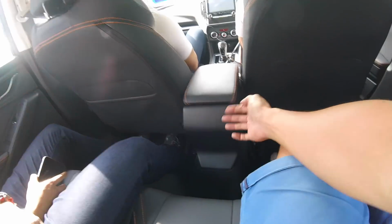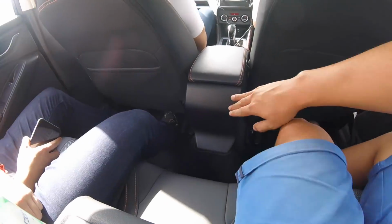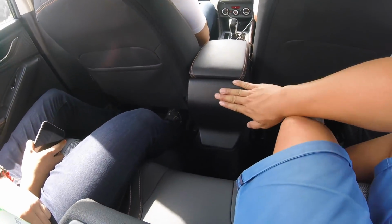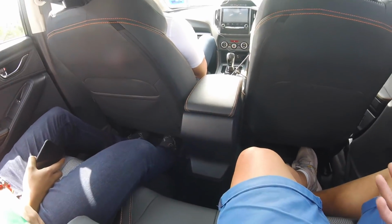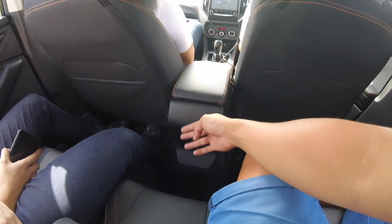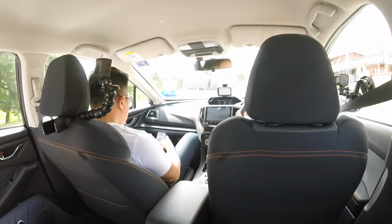But looking at the shape of this center tunnel, this center console here, I can't help but notice that if they were to have vents over here, they would really point at the correct angle instead of others where they are more like ball coolers, you know, they point at your balls. And it's alright at the back here.